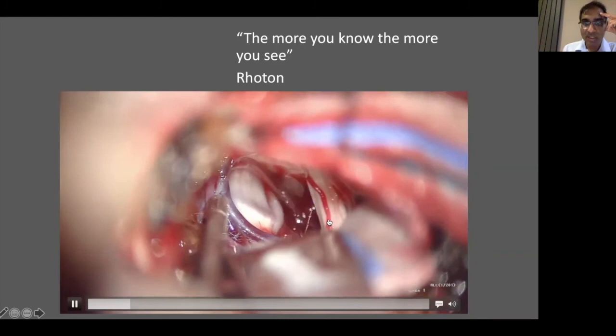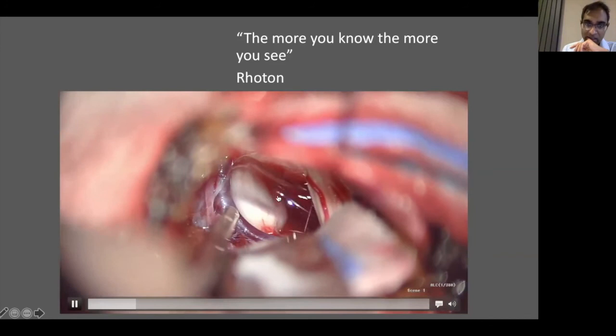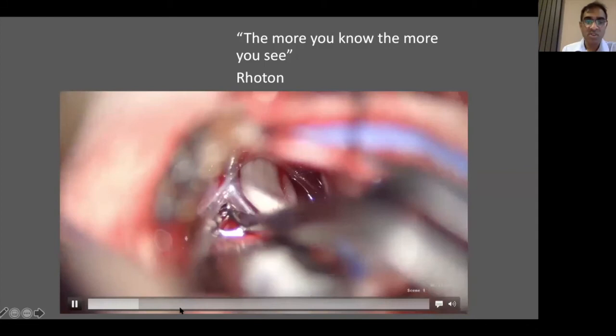You can see trigeminal nerve, you can see seventh nerve, and you probably start to work out that this is a vein, a very important vein to protect and not take. And as the operation progresses and as you learn to do more and more of this, you start to learn that these are distal supracerebellar artery branches. I'm just going to skip forward again.